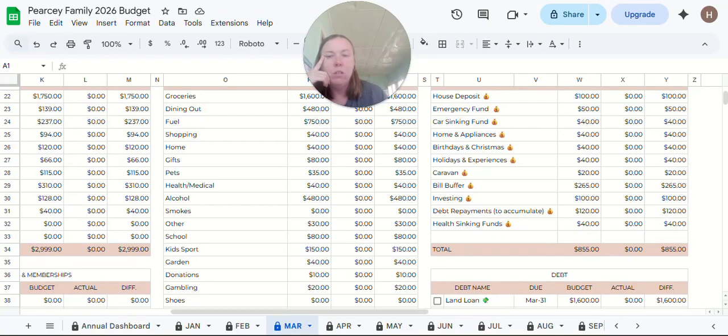Now, shopping, I've put $40. Home expenses, I've put $40. So that's anything we buy for the house. Gifts, I've put $80. Pets, $35, that's for chicken feed. Health and medical, I've put $40. I do need to get some more probiotics for myself.